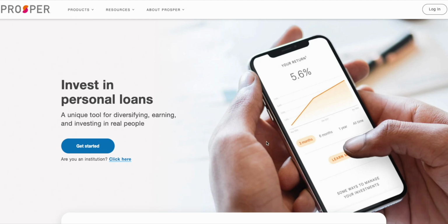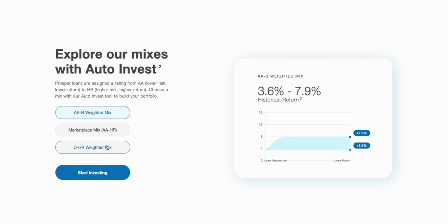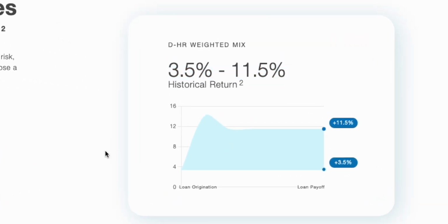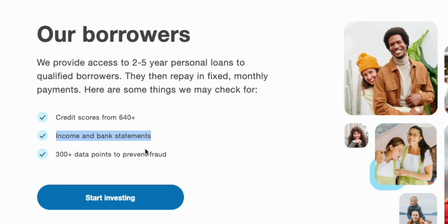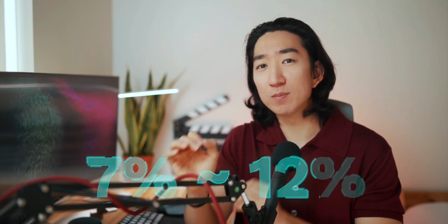If we take a look at one of the top popular lending platforms, Prosper, we can see that the top tier loans have a return of 3.6 to 7.9% with the lowest risk possible. As you get to the higher, riskier loans like the DHR weighted mix, you will get 3.5 to upward of 11.5% in return. The good thing is that the lending platform will check the borrower's credit scores, income, bank statements and other assessments to ensure a high probability of your return. Also, when the borrower misses a payment, you get a share of the late fees. However, if the borrower gets sent to collections, there is a recovery rate of the loan ranging from 7 to 12%.